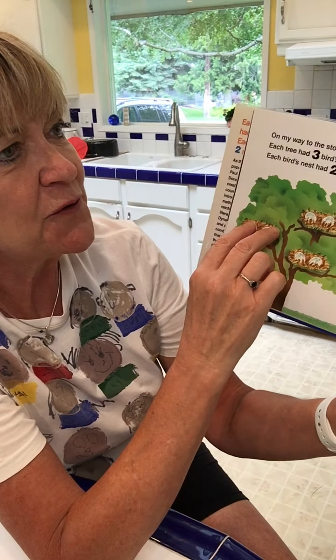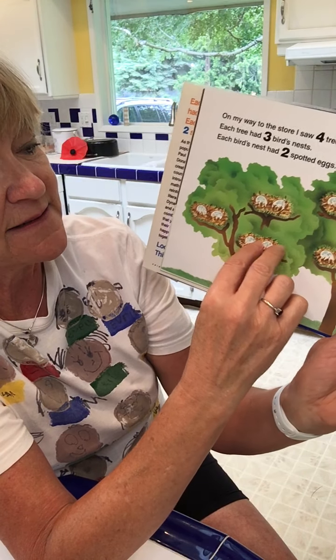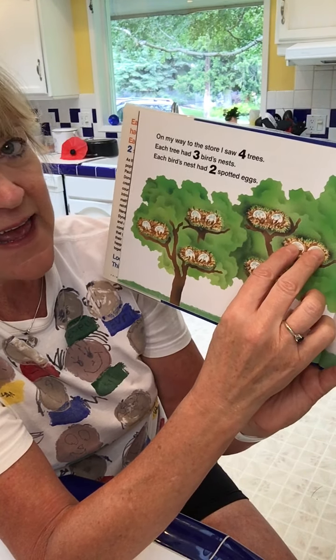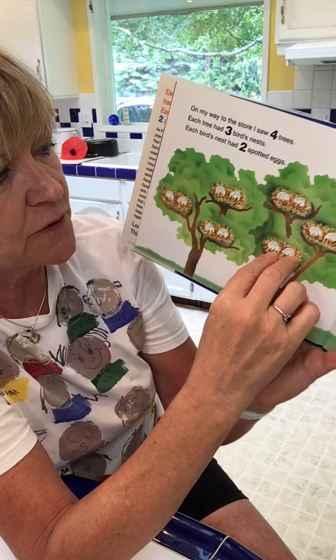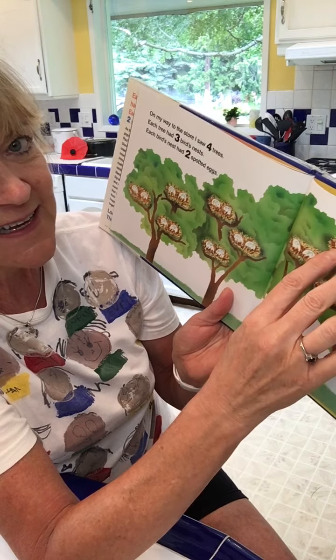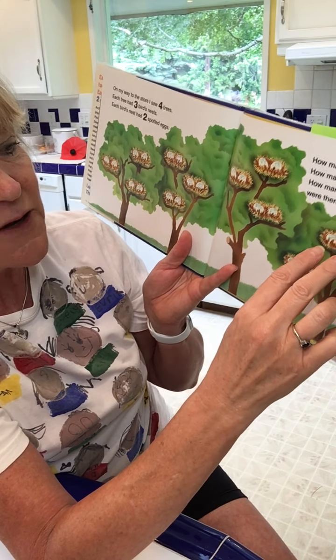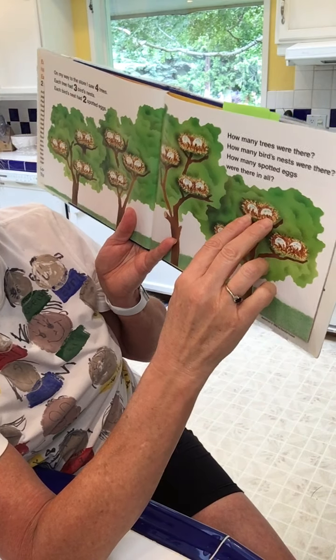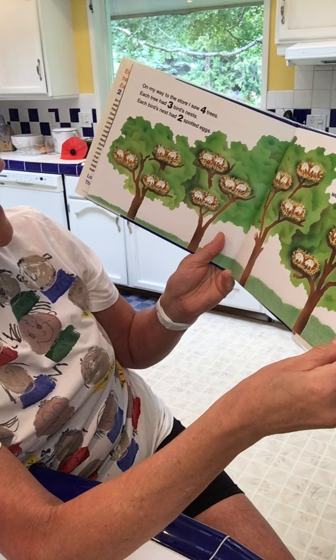Okay, let's count. Here we go. 2, 4, 6, 8, 10, 12. I'm counting by 2s. 14, 16, 18, 20, 22, 24. There are 24 eggs in the nest.